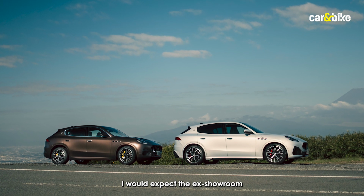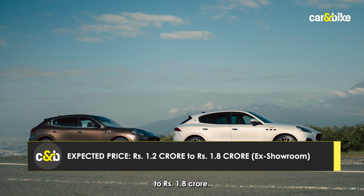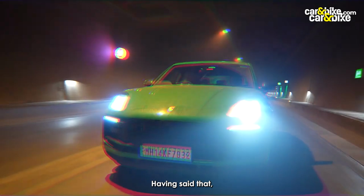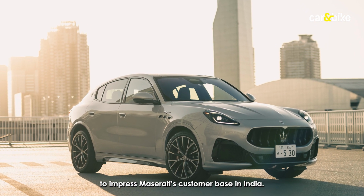I would expect the ex-showroom prices to be in the range of 1 crore 20 lakh rupees to 1 crore 80 lakh rupees. That's considerably higher even compared to its closest rival, the Porsche Macan. Having said that, I think the Grecale has the potential to impress Maserati's customer base in India.